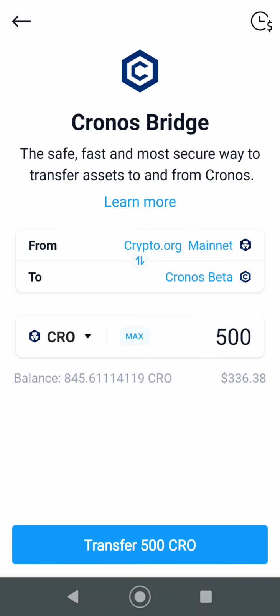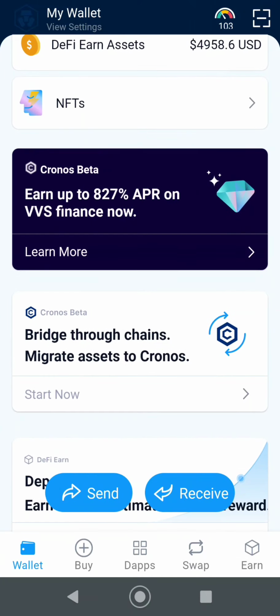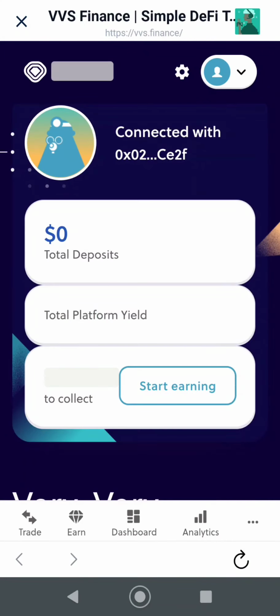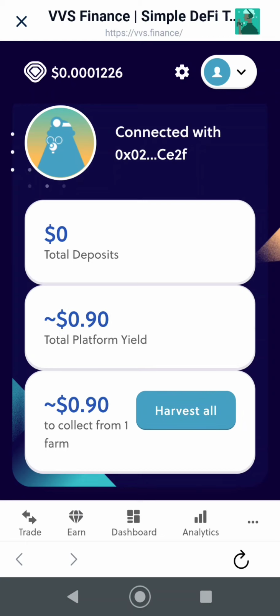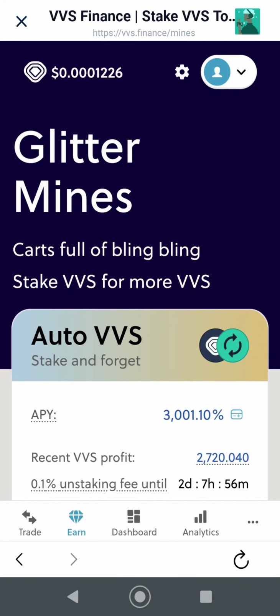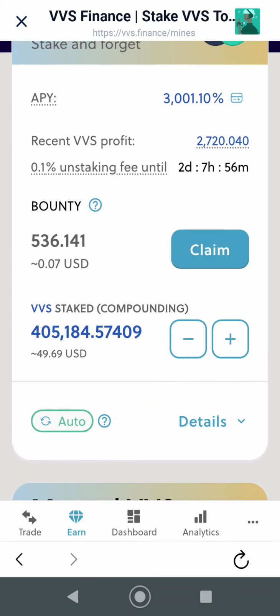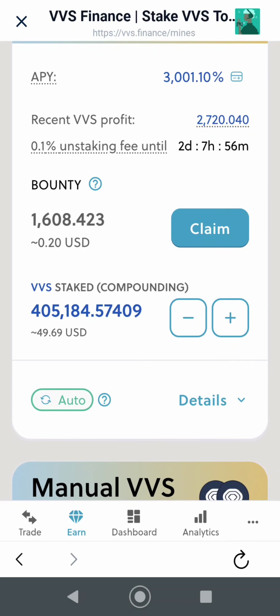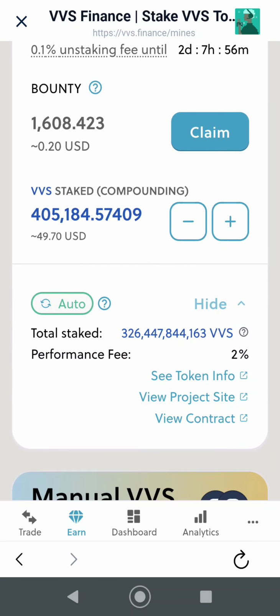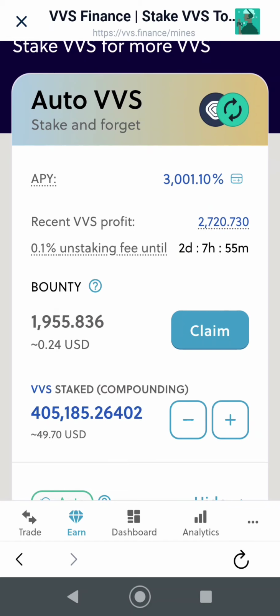So now we just have to wait for the bridge to get bridged over, and then we can go over to the app and we can see hopefully that it's deposited, and we'll go over to the mine. You can see I did a test already. I staked just 50 bucks worth or so and did that. Okay, cool. So just wanted to check that out.